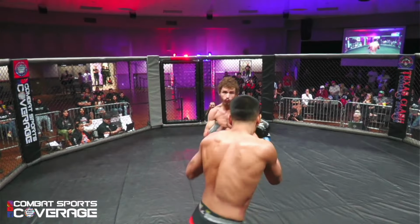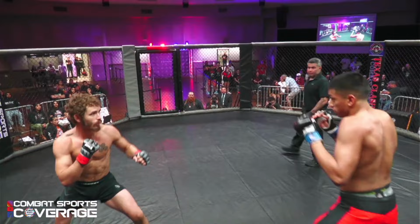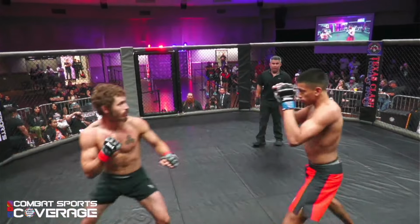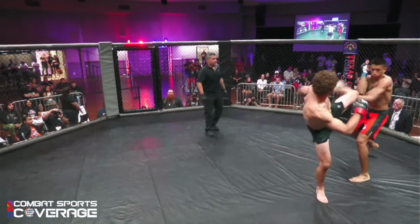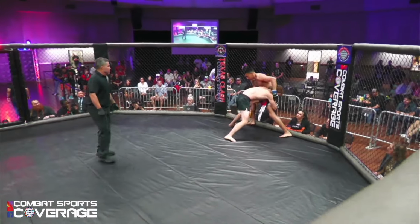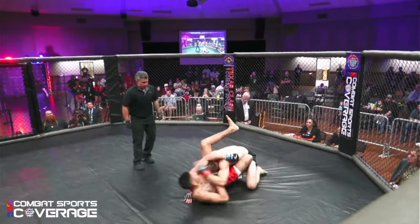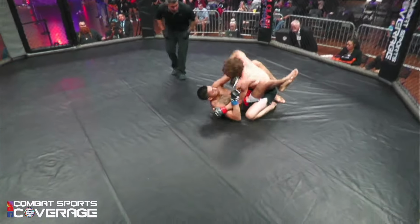Heavy leg kick. Ooh, almost got him with that head kick by Walker. Big kick by Walker. Big punches by Walker. Going for the takedown. Oh, beautiful. Beautiful work by both guys right there, actually. Whew, big right hands by Walker.